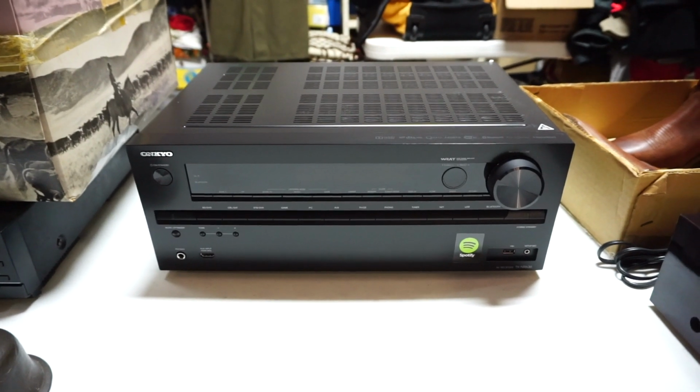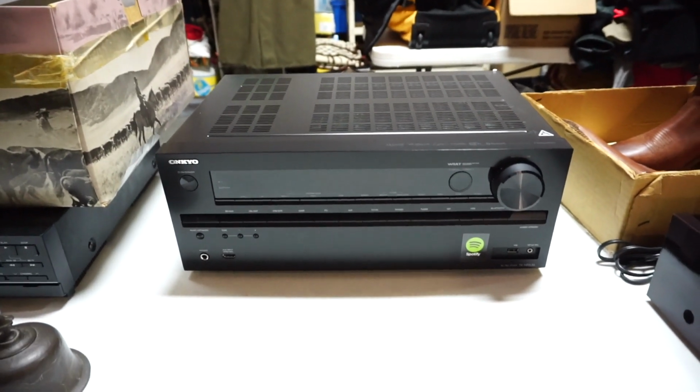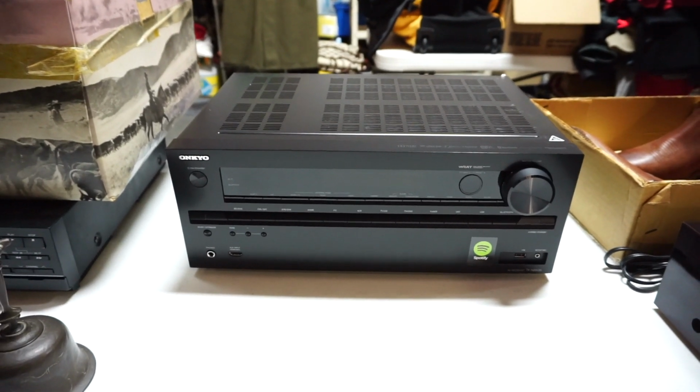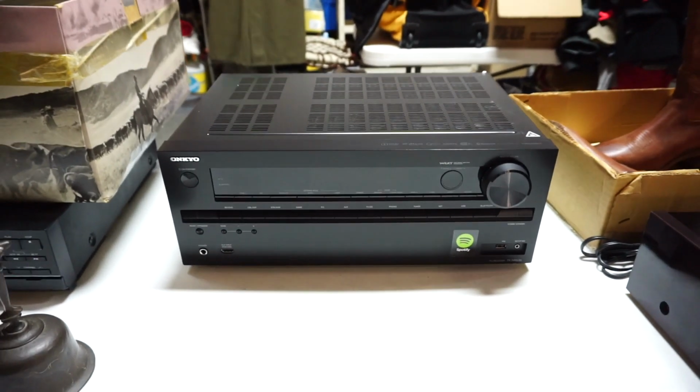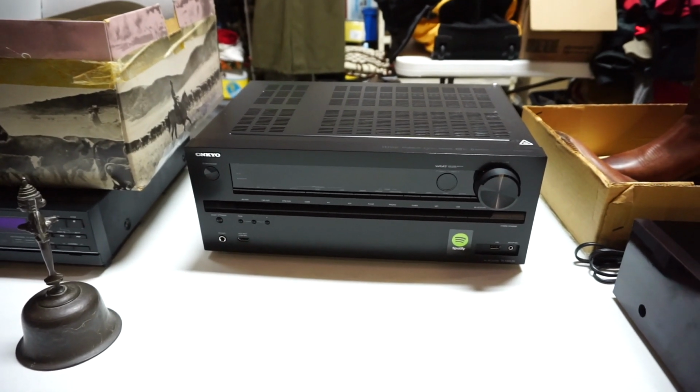I paid $15 for this one. I haven't looked up the comps on this yet, but I'm guessing it's going to be at least $200, maybe $250, because of the original box, original remote, and the manual. So that was a really good score.